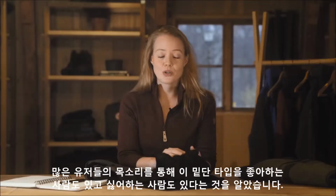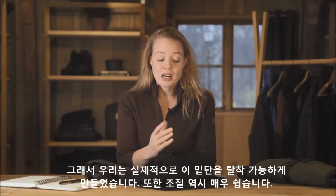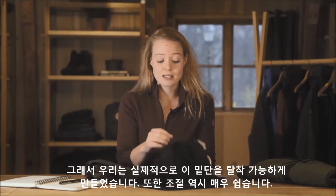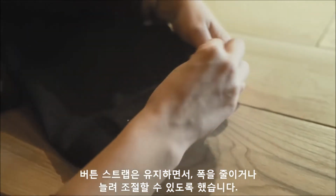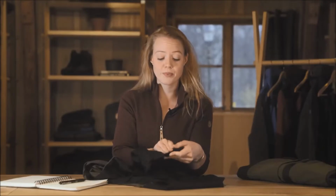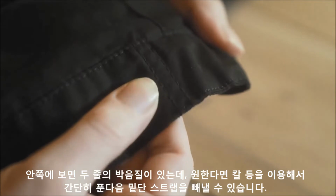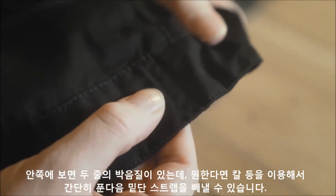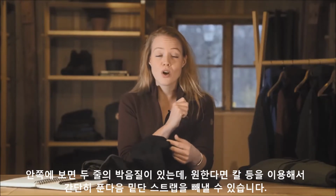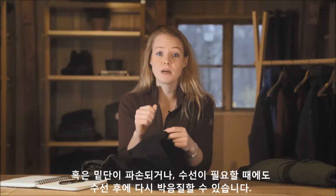Where we used a lot of our time for the update of the Kep was on the leg ending. We heard from a lot of our users that they either loved it or they hated it. Therefore, we came up with a solution so that it's removable with a very easy adjustment. We still have a button strap solution, making you able to make them tighter or wider. On the inside, there are 2 seams that you can take up with a little seam ripper or a small knife, so that you can remove the leg ending if you so choose, or if it has broken, you can repair it and thread it back into your trouser.